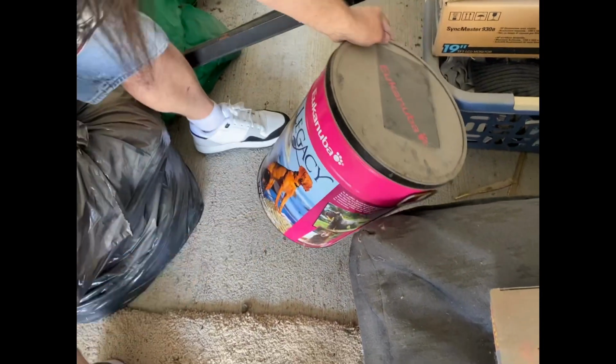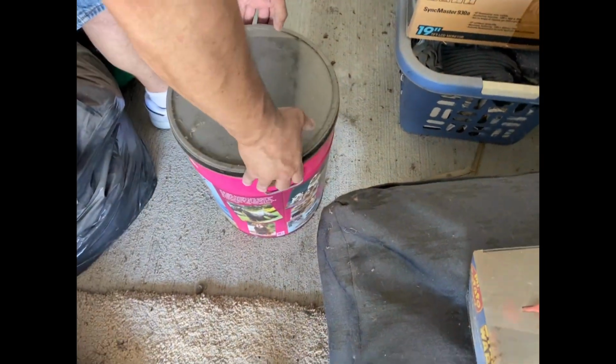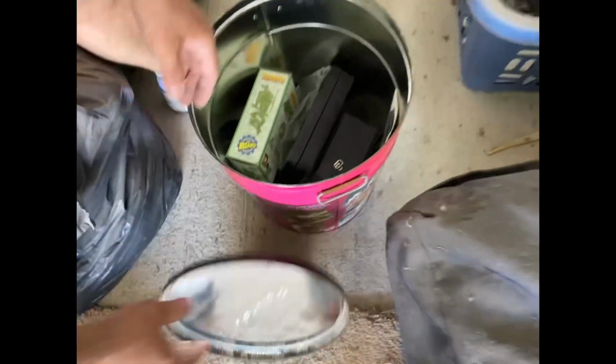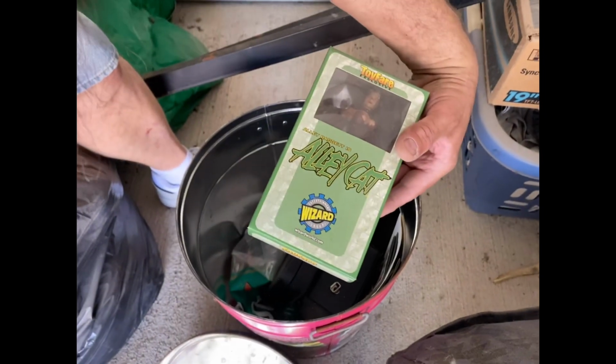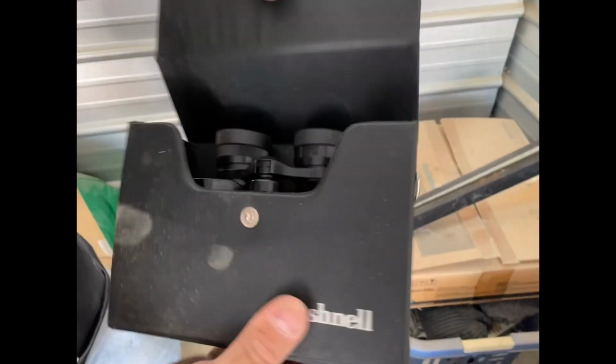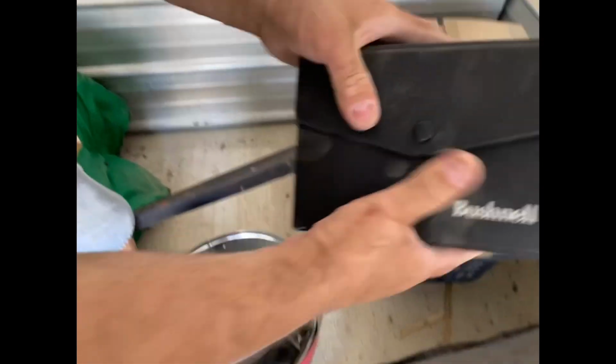What is it? Seems like a puzzle box. For dogs, Eureka. Oh, is it dog food? Did we get a tub of dog food? No. Woohoo, what do we got? Alien Alley Cat. This looks nice. What is this? Oh, I think these are binoculars. A little pair of bushel binoculars.